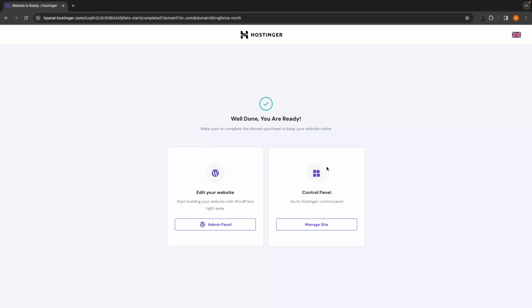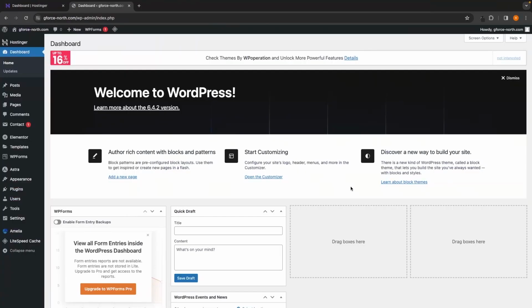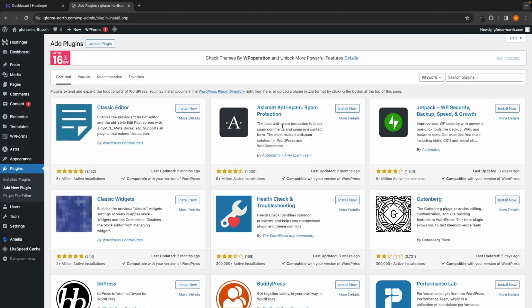From here we can click on manage site, and this is going to take us over to the main Hostinger dashboard, and in here we will be able to go ahead and access WordPress by clicking on this button right here. So to go ahead and install the template that we need, the first thing that we are going to do is just go down to plugins on this left hand side. So go ahead and highlight plugins. And if you hover over this, you will notice that it opens up this option that says add new plugin.